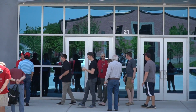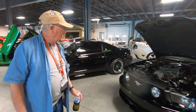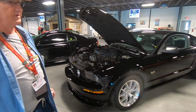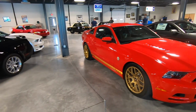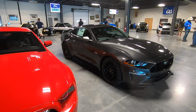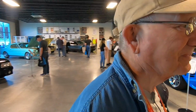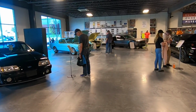Boy, they have anything you want in a Mustang. Pick you an engine. Small block, big block, blown, as big as you can get it. Let's grab a look at these fastbacks. Oh yeah. I love it.